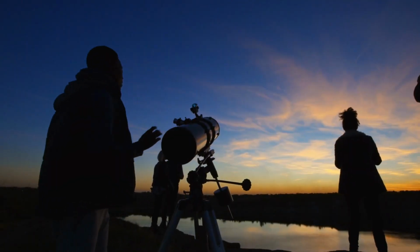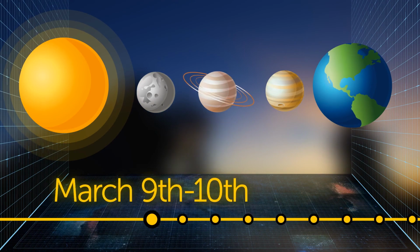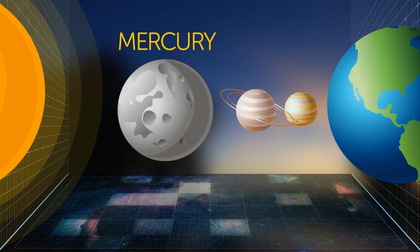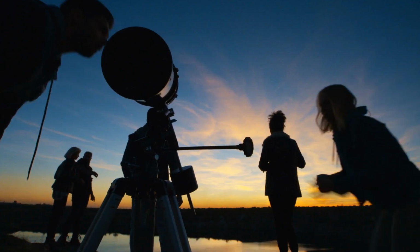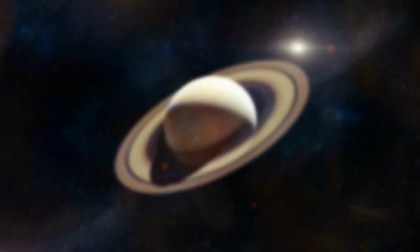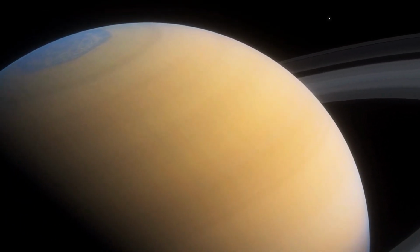Okay, go ahead and grab a telescope now, because on the 9th and 10th of March, there are 3 planets that will line up for your aesthetical pleasure. Starting from top to bottom, you'll see Jupiter, then Saturn, and last but surely not least, Mercury. Now, depending on how good your telescope is, and if you've even got one, chances are you'll see some details of these 3 planets. You adjust your telescope a bit, and there it is, another planet. Almost like they're not thousands and thousands of miles away from each other.